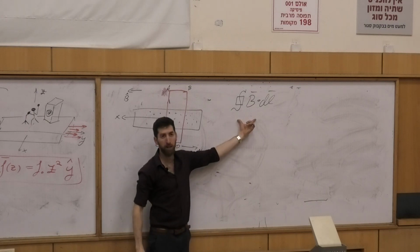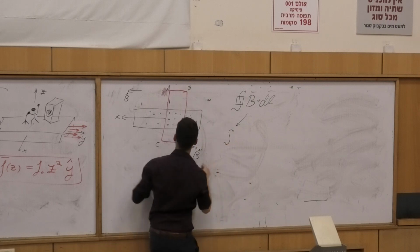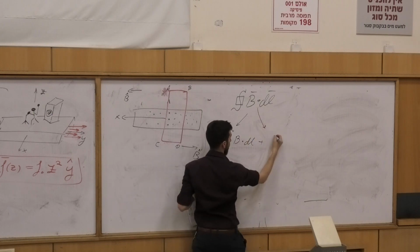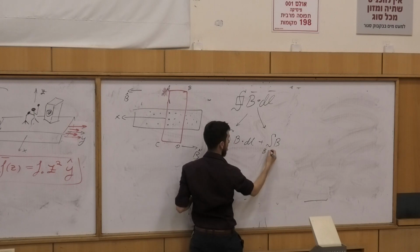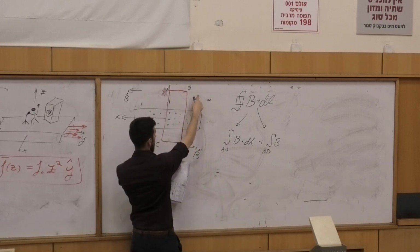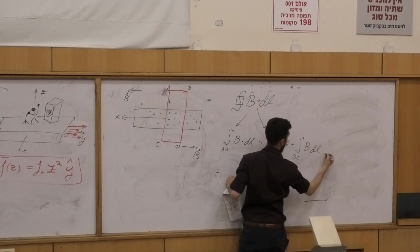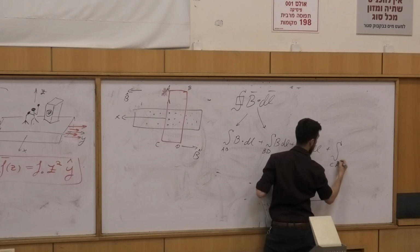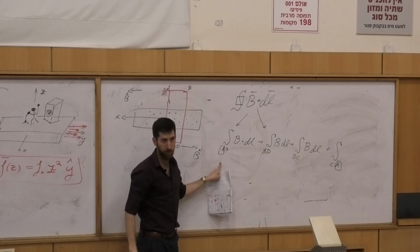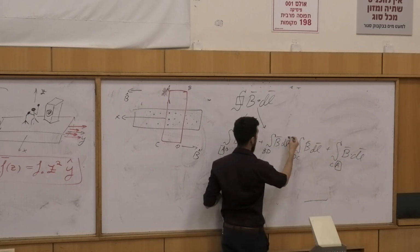And what can I do to my integral? Split it. Instead of faces like we had in Gauss, I can open it to the integral AB of B dot dl, and the integral BD, DC, and CA. And what you see, A at the end, A at the beginning, which means my integral is closed. It's okay. I did it right. Don't forget that all of them are vectors.